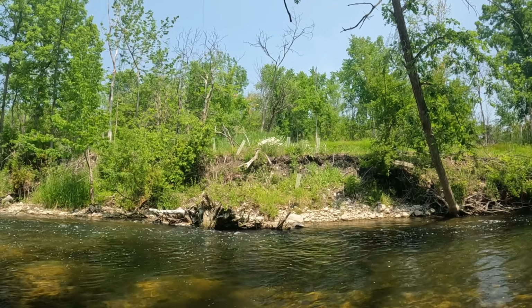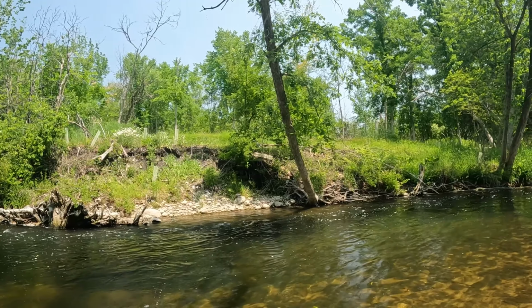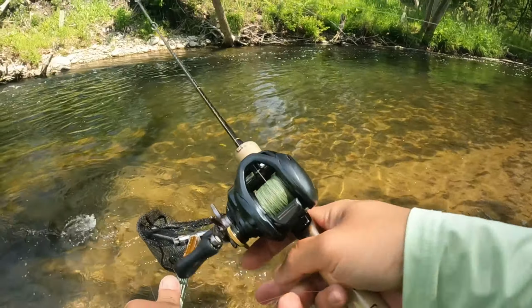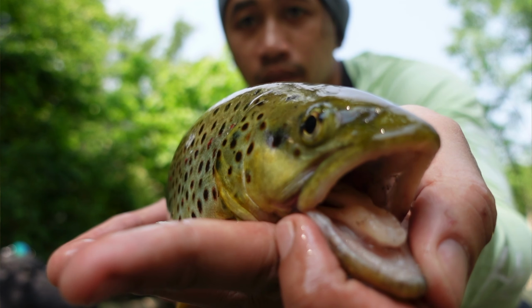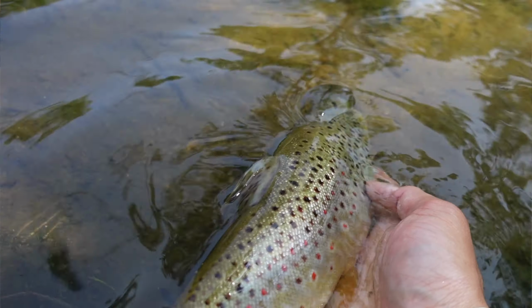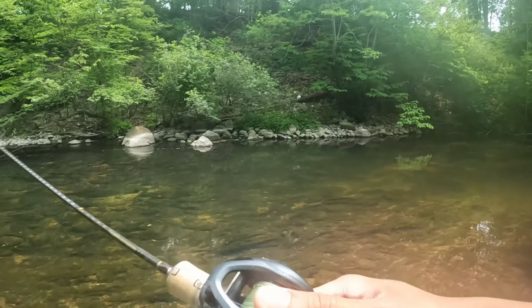It's a good size. Come on. Come closer, bro. Come to papa. Come on. Oh, get it. Dang it. Yes. Got it, got it. It's a good size. It's a very good size brown trout. Look at it. Nice. Big one. We caught our first brown trout today, and it's a good size too.